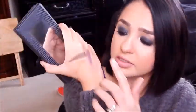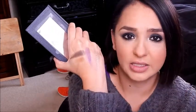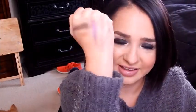And this one is by far my favorite, and it's also a popular shade. So the popular shade is Pink Champagne, and let me just see if I can show you how amazing is that color. Oh my god. And I'm sorry I'm blinding you. Can you see that?